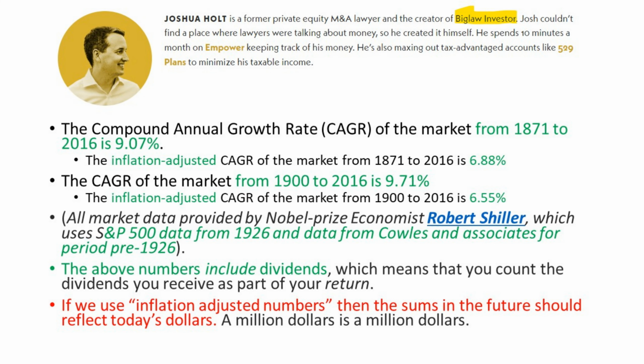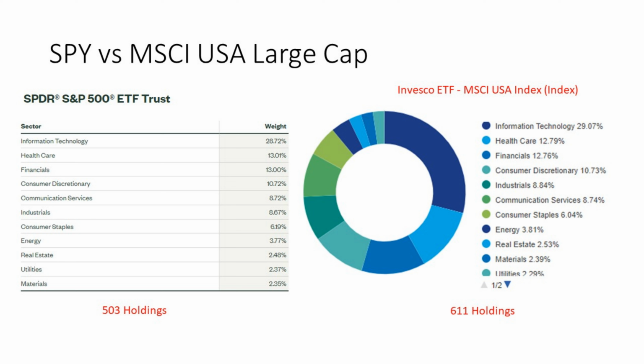One of the reasons for that is because it's been used so much to look at historical performance. This article from Big Law Investor is quite good, and it looks at the compound annual growth rate of the market from 1871 to 2016. There's also a duration here, 1900 to 2016. And then they adjust that for inflation. What you can do with this important number is determine what sort of returns you can expect from the market over long periods of time. It's very useful. So when we look at SPY versus MSCI.